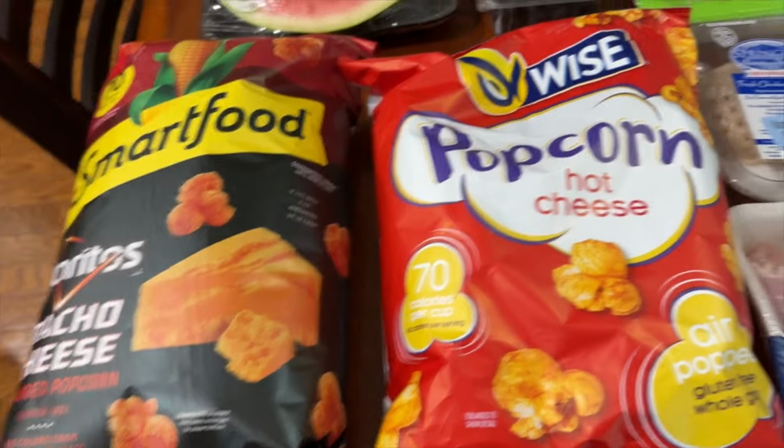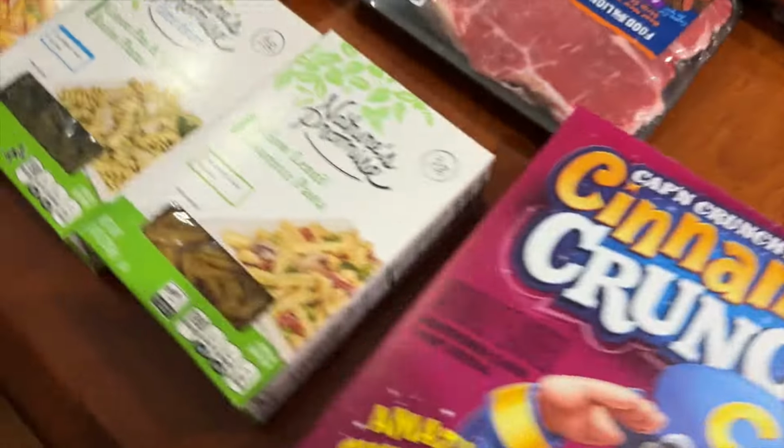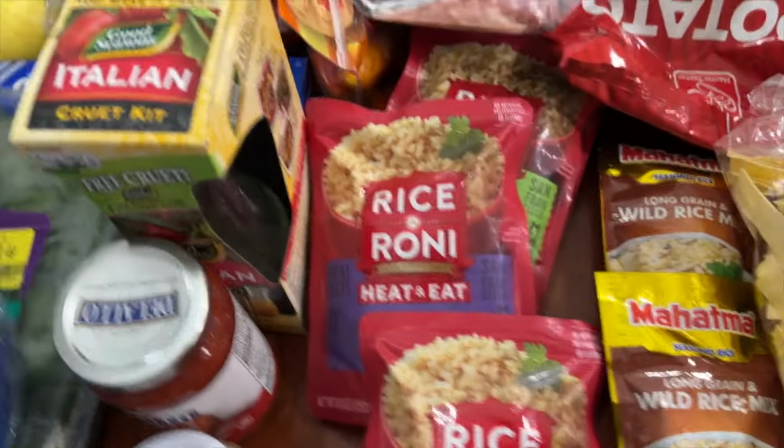That's everything from Food Lion. Let's move on to Giant. This is everything from Giant.